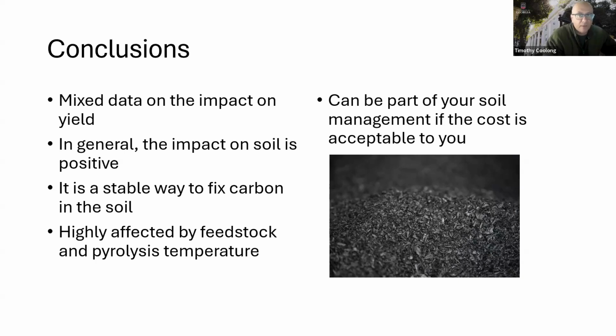And so I think it can be part of your soil management strategy on your farm if the cost is acceptable to you, right? It's an off-farm input, and so it's going to be a cost to you. And if that works for you, then great. But hopefully this information can be useful to you. In the presentation, I have citations for all the papers that we pulled data from, so you're free to look those up on your own if you like. So with that, I'd just like to say thank you.